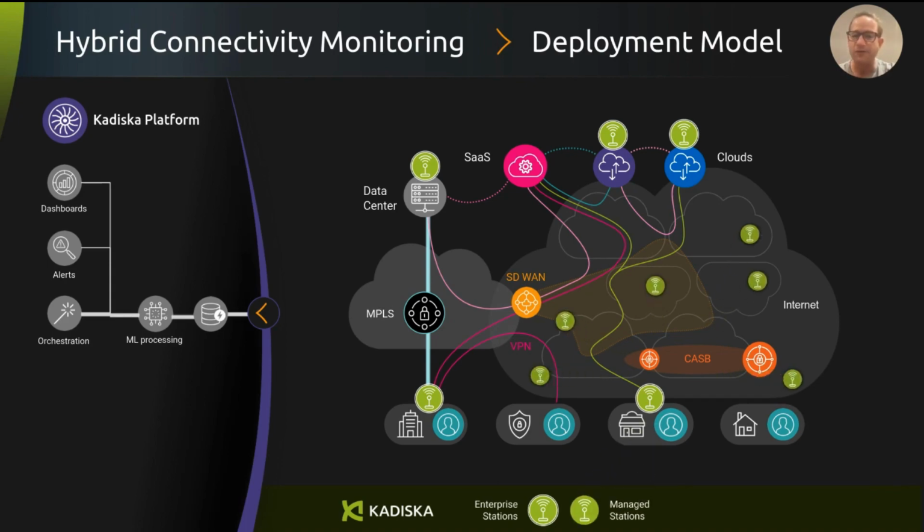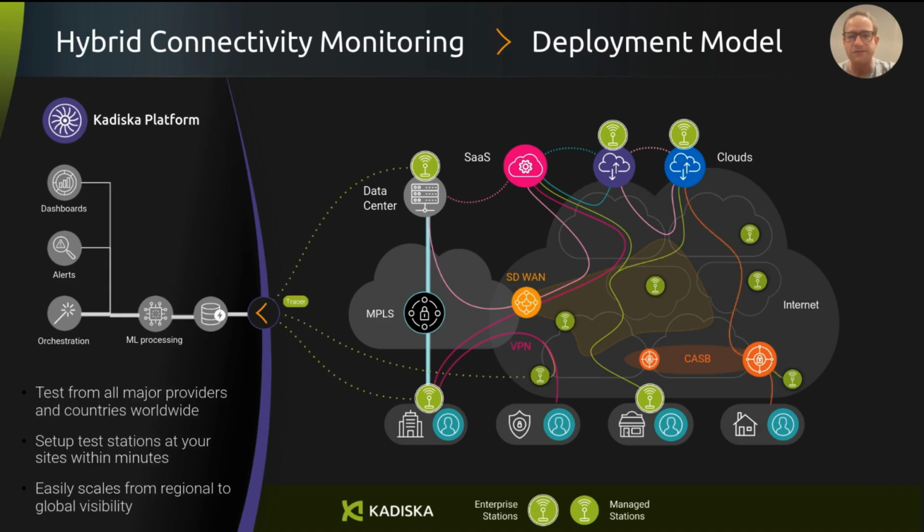Okay. Then we've got a second version of that, which are the managed stations. So managed stations are provided by Kadiska as a service from a few hundred broadband operators and locations in the world. And here, the principle is that you can use those without any deployment, so that you have a view from the broadband providers that your remote users might be using without having to deploy anything.